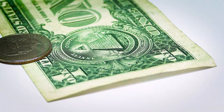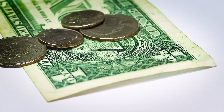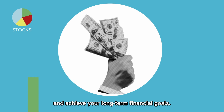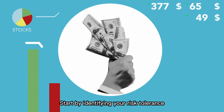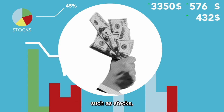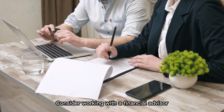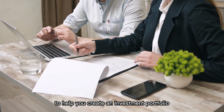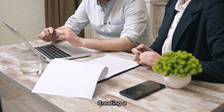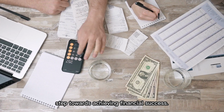Invest in your future. Investing is a critical component of any personal financial plan, as it can help you build wealth over time and achieve your long-term financial goals. Start by identifying your risk tolerance and investment goals, and then research different investment options such as stocks, bonds, and mutual funds. Consider working with a financial advisor to help you create an investment portfolio that aligns with your goals and risk tolerance.